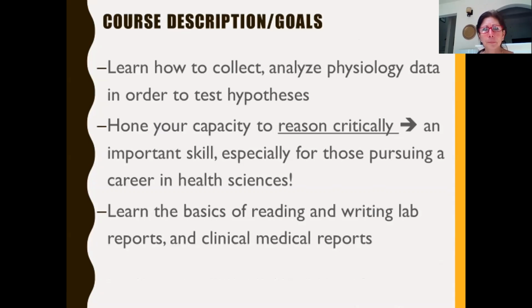Course description. This hopefully will hold true. So in this lab, we're going to collect information whenever possible. I've set up the labs again to hopefully be able to physically do some of the labs. We're going to analyze the data, potentially test some hypotheses or talk about our hypotheses. You're going to work on your critical reasoning. This is especially important when we're looking at the labs for things that didn't work.